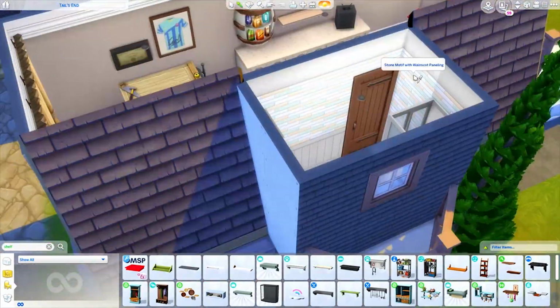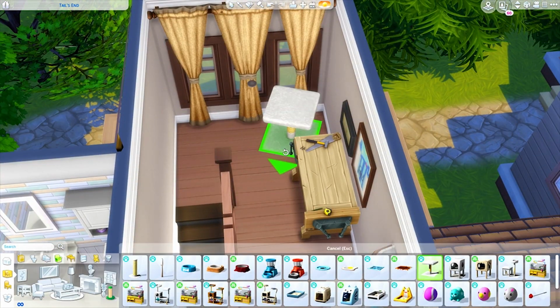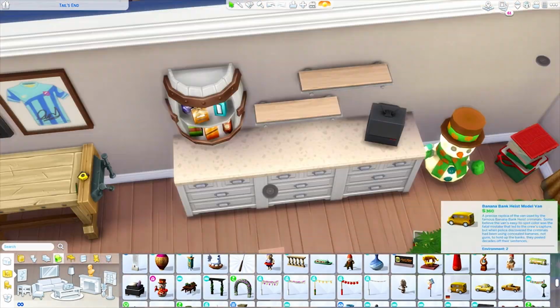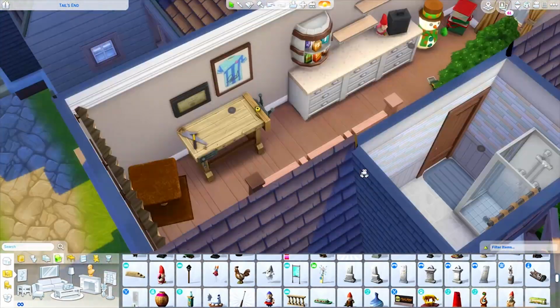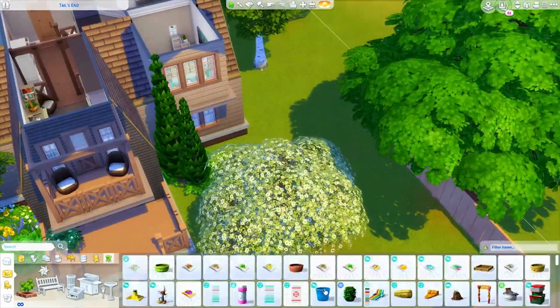So like the old TV and some juice for your Sims, some alcohol. That's what I usually call it in real life. I don't know why. I just add extra syllables to things. And then I added this little Easter gnome. I thought he was super cute. And I think that's pretty much it for the interior.